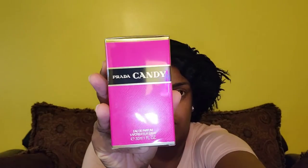This is a 1 ounce. And a reason why I like to buy the small ones is because I just like changes. So it doesn't make sense to buy the big one and then it takes forever to finish. When I have the small one, it goes faster for me. And if I don't like the scent after, it's not like I wasted my money. So this is the 1 ounce Prada Candy. And all of these perfumes, they smell nice.